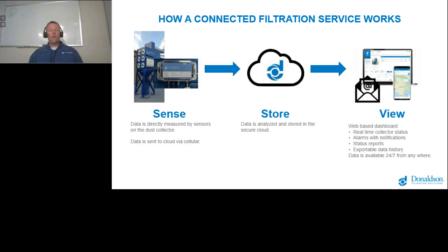All right, so we talked about it a little bit, but let's talk about how connected filtration service works. And I'm going to use Donaldson's IQ service as an example. So the service has a gateway that connects to the dust collector. It has a variety of sensors for pressure and airflow built into it, and it also has the capability to connect to external sensors, to wire in external sensors. So you can sense a lot of different data points from the dust collector.